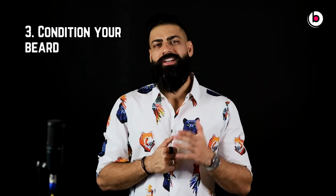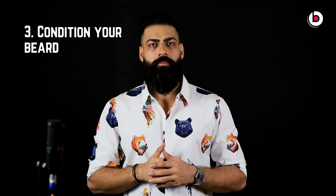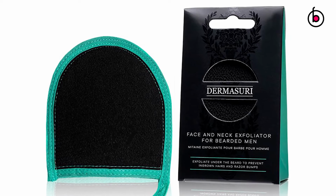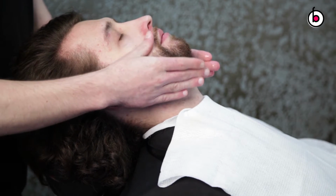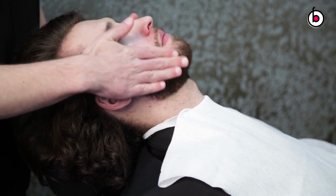Wiry, dry or poorly looked after facial hair can lead to a patchy beard. Using the right products and tools can make a lot of difference to the health of your hair and overall appearance. Use an exfoliant to help remove the dead skin or prevent dry skin. This can also help you if you've got itchy beard syndrome. This promotes blood flow and in turn hair growth, resulting in a fuller, thicker and healthier beard.